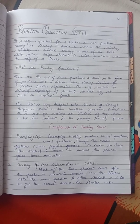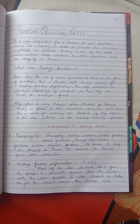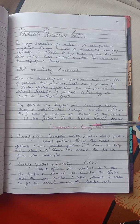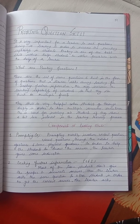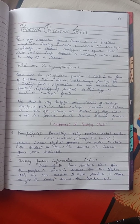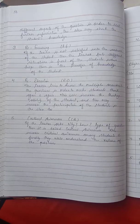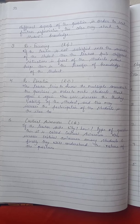The components of probing skill are prompting and seeking further information. Prompting mostly involves verbal questions, visual questions through the model, gestures and some physical guidance. In order to help the students to know the answer, the teacher gives some indication. In seeking further information, most of the time students don't get the proper and accurate answer. Then the teacher asks the same question to other students in order to get the correct answer. The teacher asks different aspects of the question in order to seek further information. This also may check the student's knowledge.